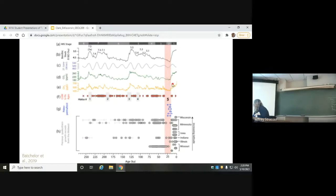Carbon in the atmosphere, methane, and then the Cave of the Mountains uranium-thorium dating. So as you can see, there are no dates. If you come down here for all of the Midwest, for speleothem growth, Wisconsin doesn't have any speleothem growth occurring during Wisconsin glaciation.